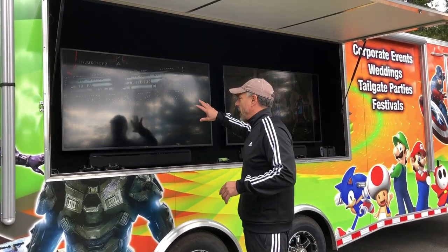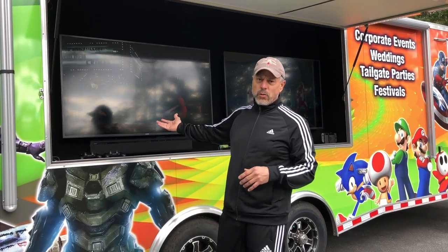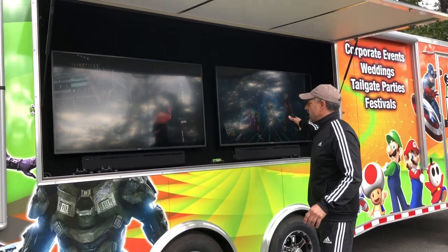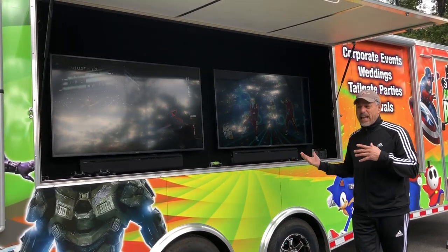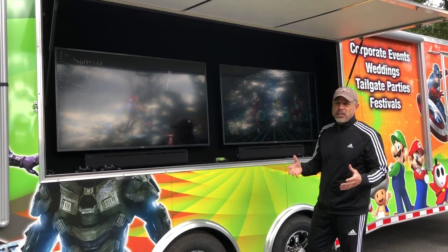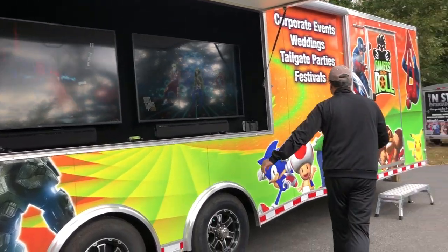So on the outside here, we have different games that we can run. In this case, we're running Injustice 2. Again, kids can come out here and play. And on the other side here, mainly we'll run a dance kind of game out here for the kids. They really love this part. We even get the grown-ups out here having a good time. So let's step inside. I'll show you some stuff that we have inside as well.